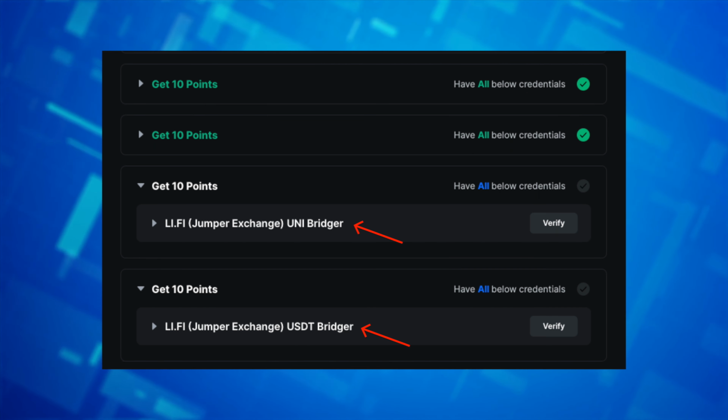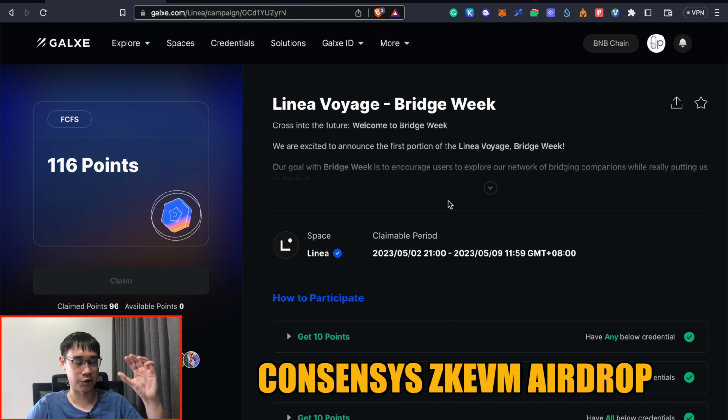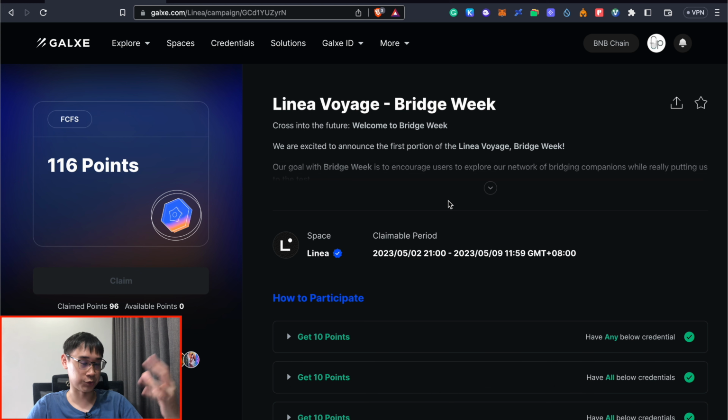The Linea Voyage campaign has been a nightmare so far, and to add even more frustration to this campaign, they have just added 2 brand new steps that we need to complete by the 8th of May, which is just less than a day's time. This campaign is useful if you're trying to farm for the Consensus zkEVM airdrop, which is also known as Linea.